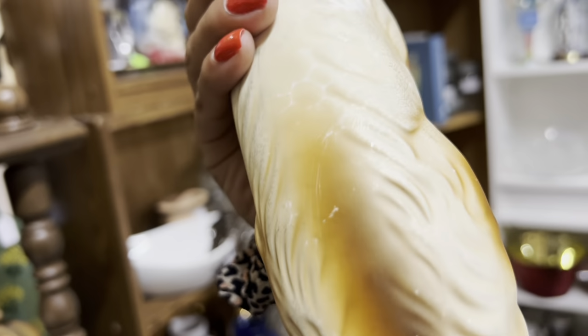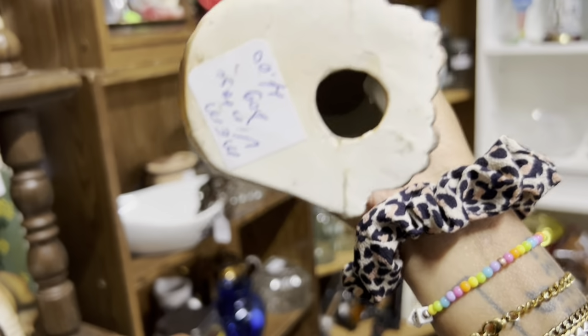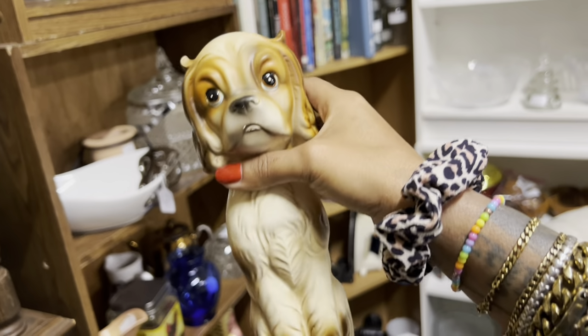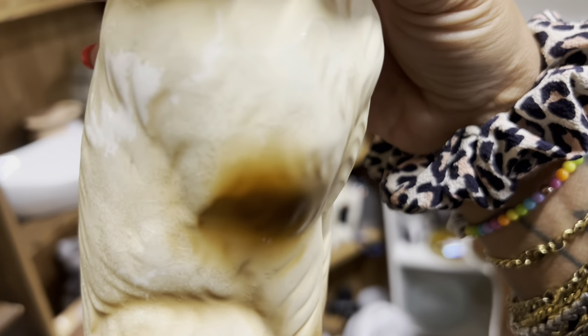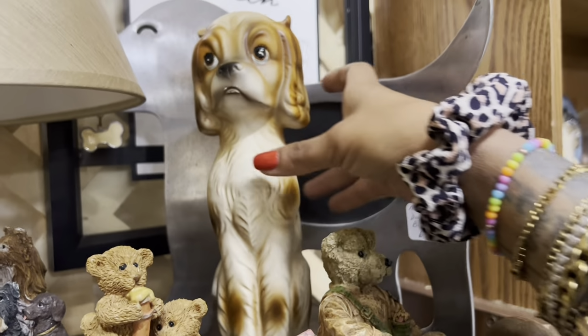New Orleans pottery. It looks like his paint's coming off a little bit. Even at $4, it's still a steal. I'm a bit hesitant to pick him up, just because the paint loss looks like it's gonna get worse. Ugh, pains me, but I'm gonna put them back here.